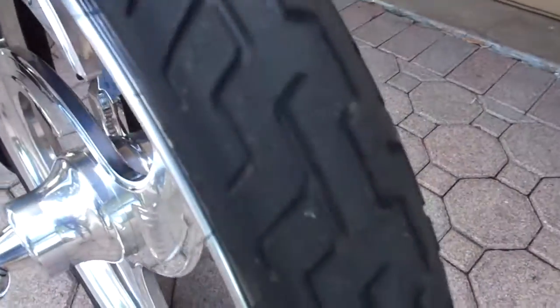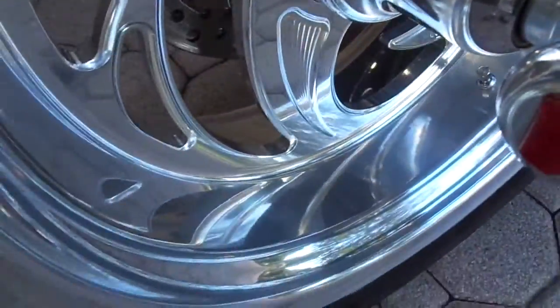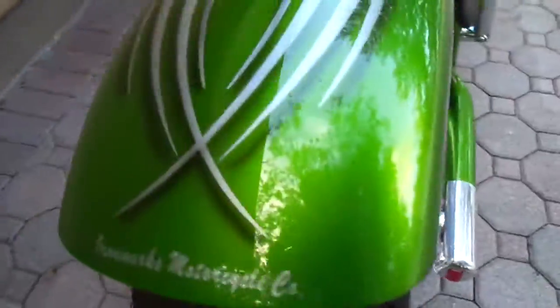It looks like somebody went ahead and put brand spanking new tires on it. The tire on the front is brand new. The tire on the back is brand new. You can still see the little nibs on it. The polished aluminum wheels on this thing are absolutely gorgeous. Look at the hubs. I mean, there is not a mark on them. These wheels and rotors and stuff, folks, look like they were just taken out of the plastic.